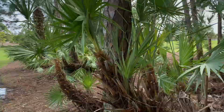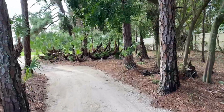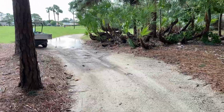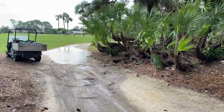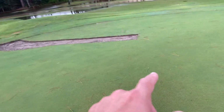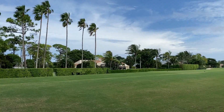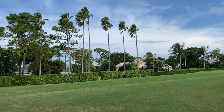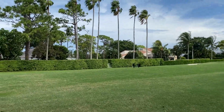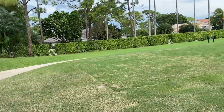But let's focus on our task at hand, which is, I did want to go up here to the fifth green and show you the patchwork on the hydraulic green. So it should be all fixed now, and you can be the judge of how it looks. I think it looks pretty good. That was actually done this morning when we were out mowing greens. So I'm sure it's going to blend in a lot better as time goes by. But yeah, from where it was when the accident occurred to now, it's pretty awesome.